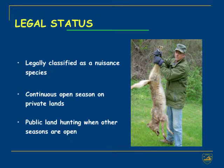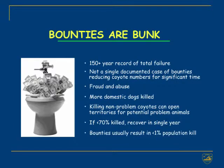It's a continuous season on private lands, but on wildlife management areas, state forest, national forest, those areas you can only shoot them during hunting seasons. They are closed during certain times just to kind of not disrupt the use while other people are out there. But they are considered a nuisance, so there's not really many regulations on them.